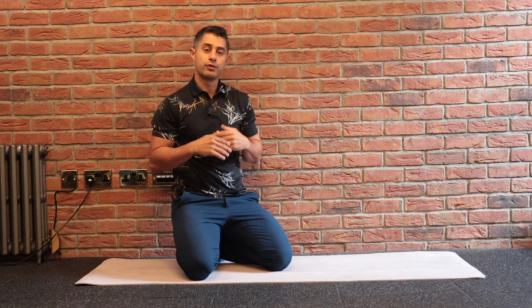Now, this movement should be done within a comfortable range. Practice it for 3 sets of, let's say, 5 each side, 2 to 3 times through the day. And gradually, when you try to do this, it becomes much easier. The next movement that we're going to do in this routine is back extension.